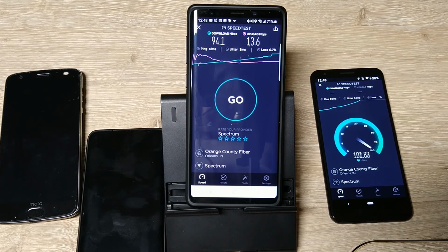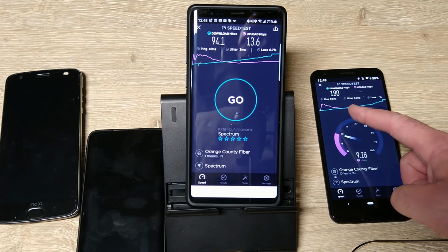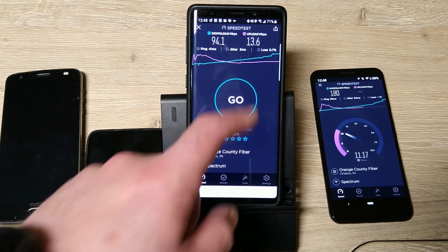But ultimately, it's just shown it's somewhat inconsistent. But again, there's a lot of stuff going on in the background here. I have something like 30 devices connected to my Wi-Fi right now, so there's a lot going on. But we're still getting better speeds on the Pixel than any other device.